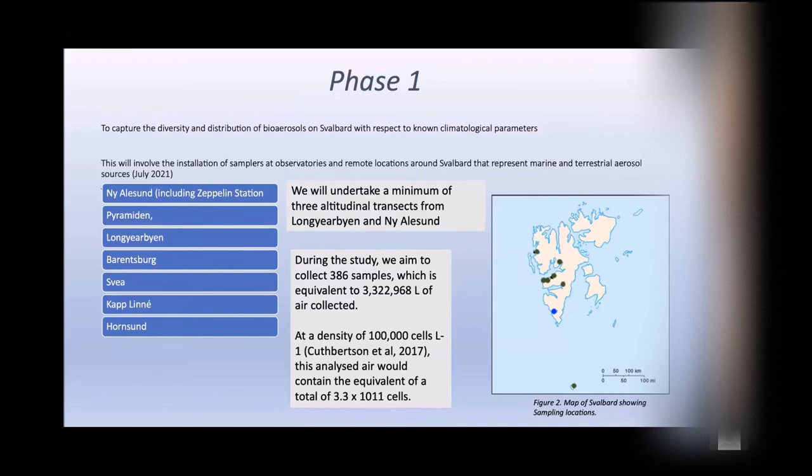So the first phase is the initial field work. Just a brief highlight of some sampling locations which we want to target. So there's Ny-Ålesund, which also has the Zeppelin station, Pyramiden, Longyearbyen, Barentsburg, Sveagruva, Kaplan, and Hornsund. And at Longyearbyen and Ny-Ålesund, we want to take three altitudinal transects. And this information is just to highlight that if we took 386 samples, this would be the equivalent of over 3 million liters of air. And we know from previous work that at a density of 100,000 cells per liter, this would contain the equivalent of 3 × 10^11 cells. So we're getting quite a lot of data here.